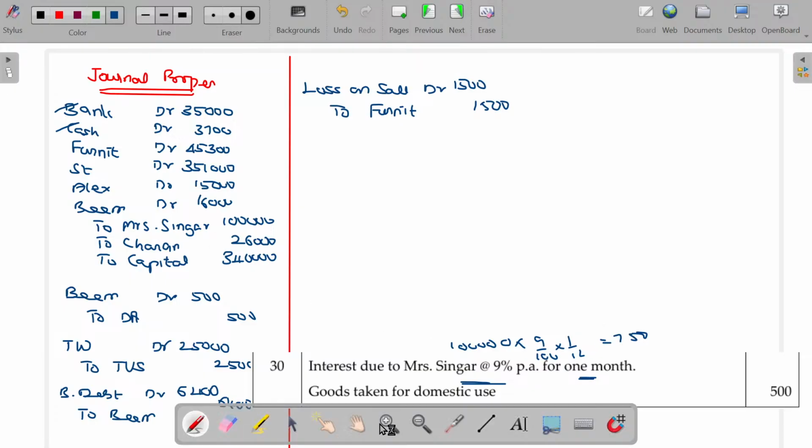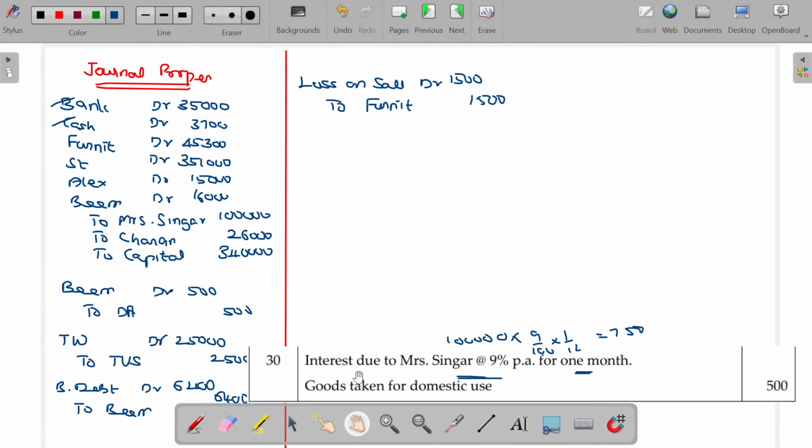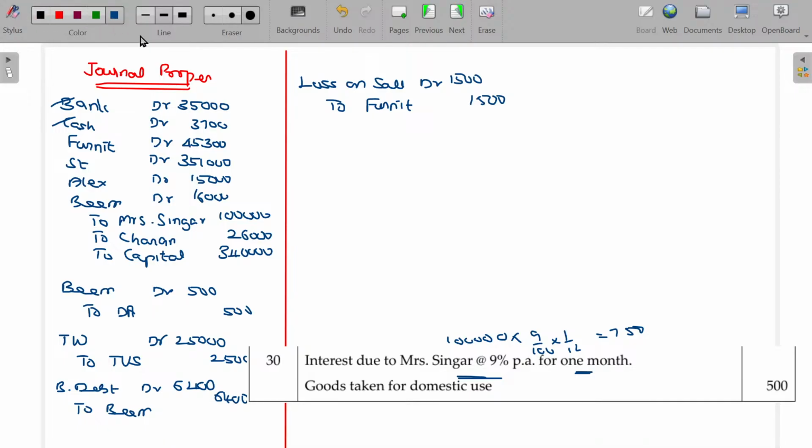As we have not made any payment, and we don't have the receipts also, it cannot be posted in any of the subsidiary books. We can pass the journal entry only here. So the journal entry in this case, being interest is the expense, interest account debit to outstanding interest. This value being 750.